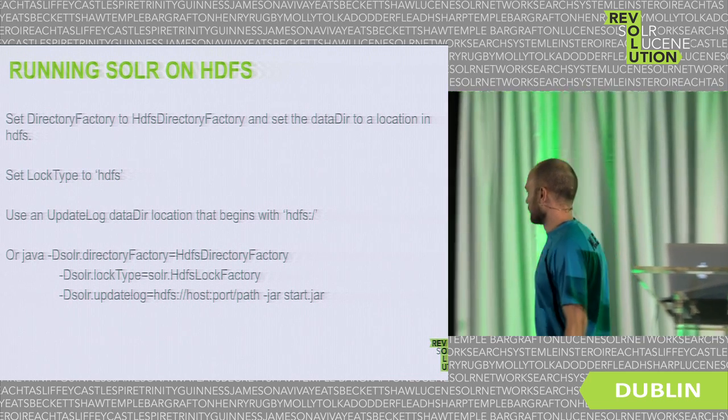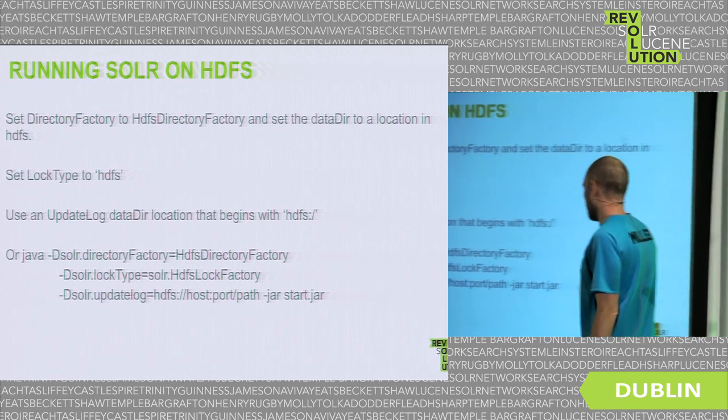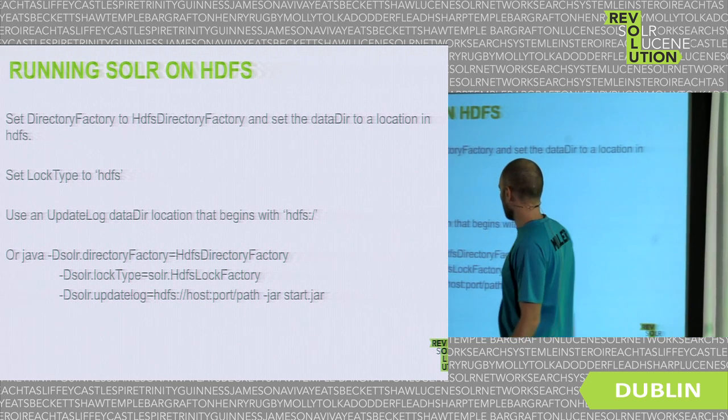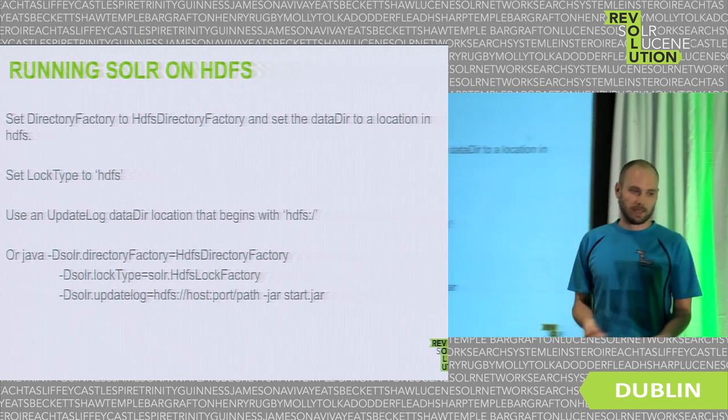And so that's the sample start with the default out-of-the-box Solr config. If you use this command to start Solr, you'll be fully reading and writing from HDFS.